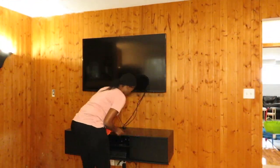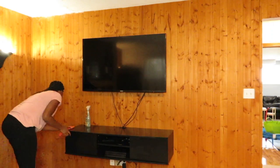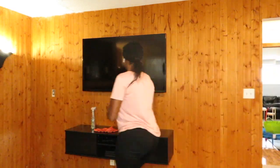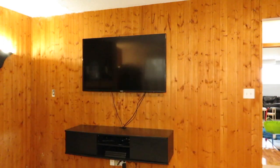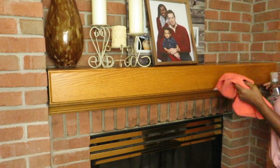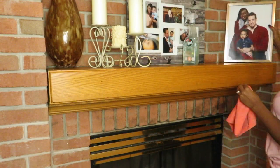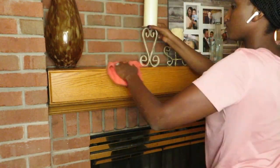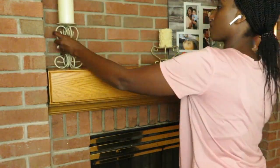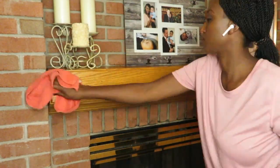So this TV stand is probably not going to be here for a very long time. My husband is talking about putting the TV above the fireplace, so we won't be needing it for much longer, but I wanted to go ahead and clean it off as well. The TV had some dust on it, so I did that, and then I moved to the fireplace. Where those picture frames are, that's where the TV will be going. I can't wait to see how it's gonna look. I'm quite curious. But like I mentioned before, this will probably have to be done after we paint the fireplace.